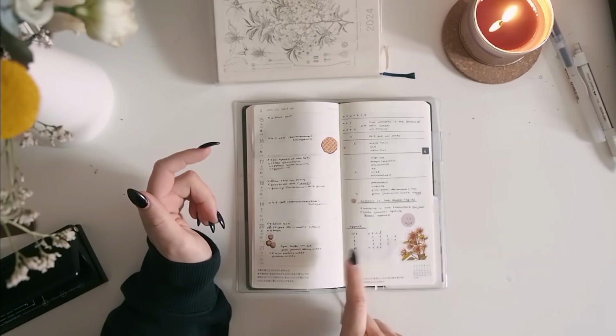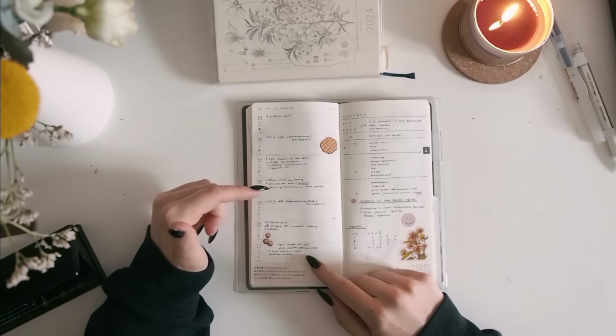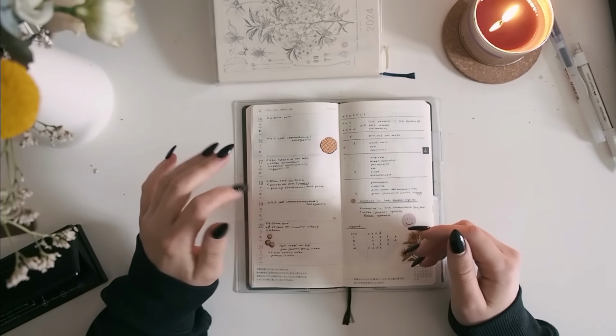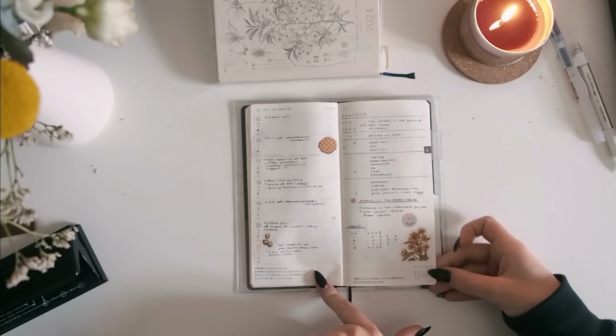I need to update this actually. And then day specific tasks or appointments. If I have anything booked in for the gym and stuff like that, I put it in the actual day section. These stickers are from my friend Ness.